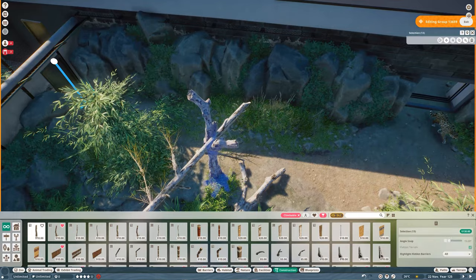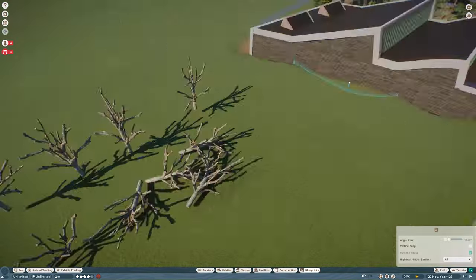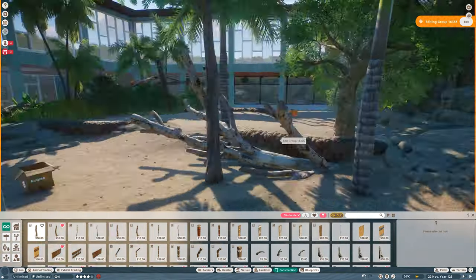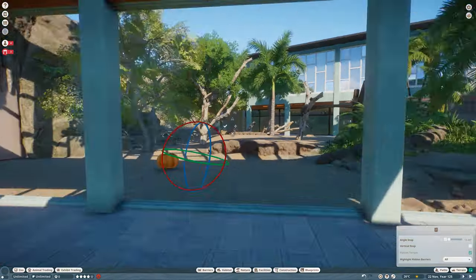So we can imagine that the wildcat house was built first, and then the zoo was offered the lynxes or something, and they didn't have space in the house for it, so they decided to build a new enclosure for it next to the wildcat house.